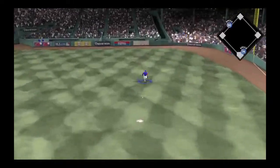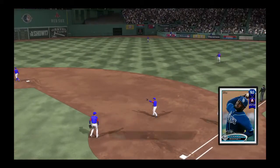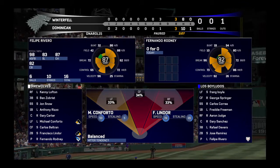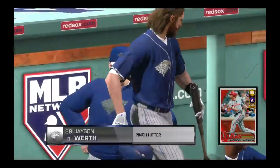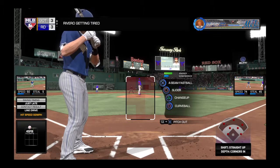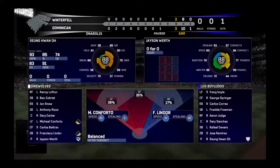Line to the right side. And that's in there. Base hit. Digging in. The pitch, Fernando Rodney. And it looks like now coming in to pinch hit, Jason Worth. Sun Hwan takes over on the mound in a tie.